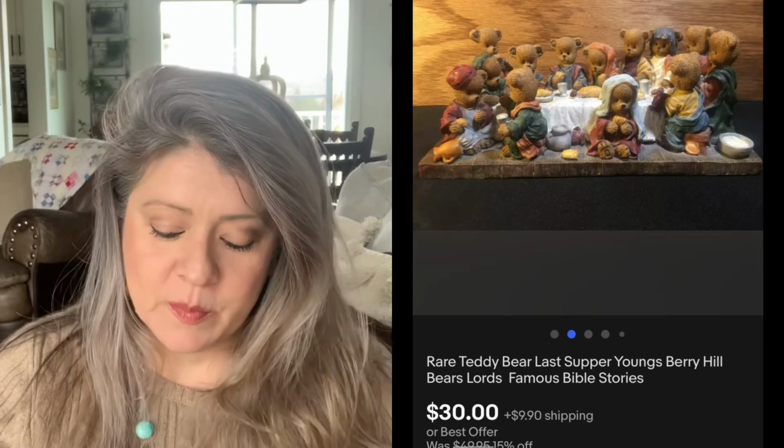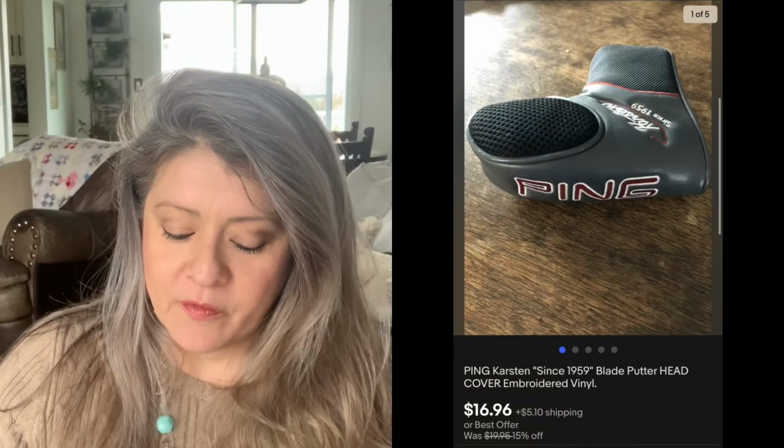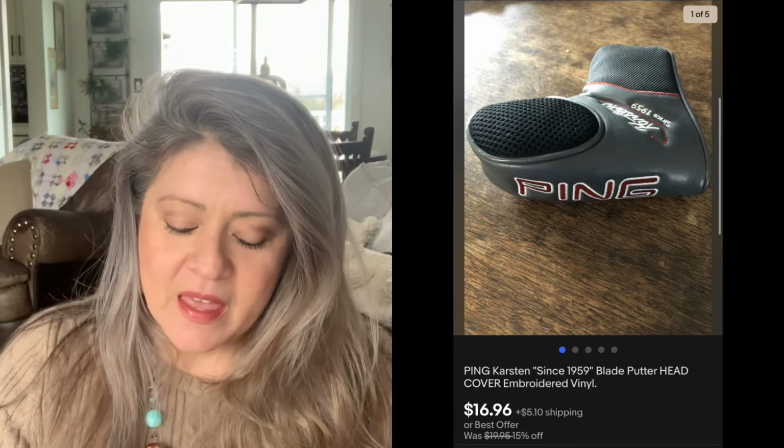Then we have the Last Supper. This was by the Berry Hill Little Bears, and this too was a vintage piece. Picked it up for $5.99 and it sold for $30. Then we have this Ping golf club cover. Picked it up for $5 and it sold for $16.96. Then we have these Ping golf clubs. It was a whole set of them, so I'm about $21 in, and they sold for $115.